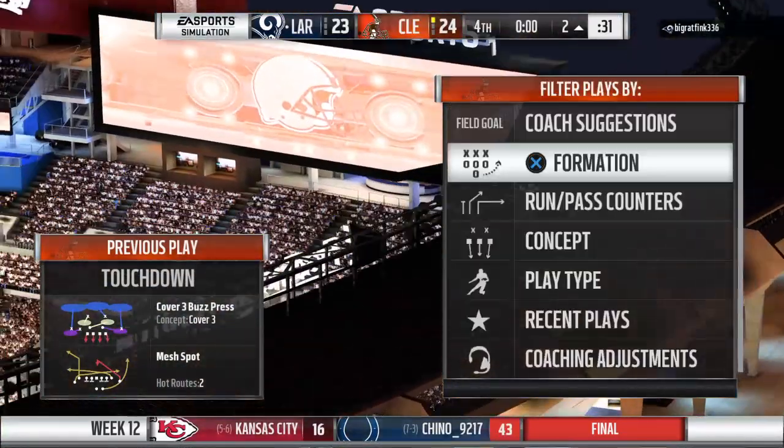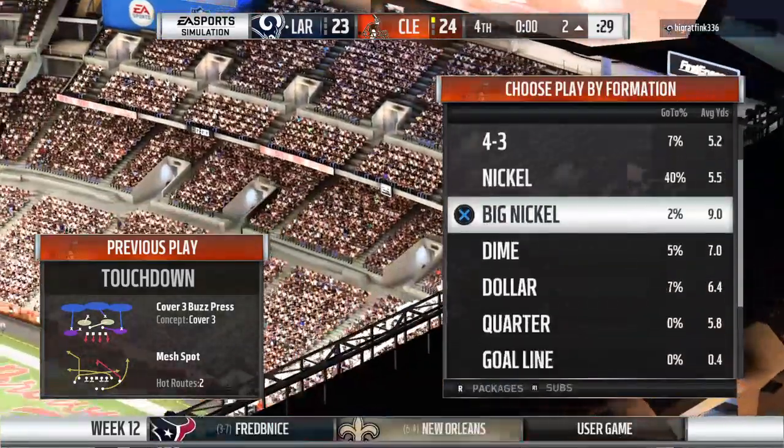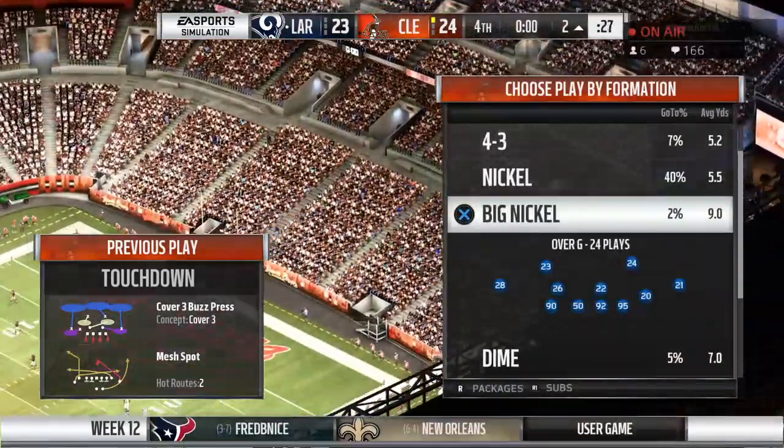Brandon, we've seen this many times before. They've got the momentum. They just scored. Go for two and end this thing now.